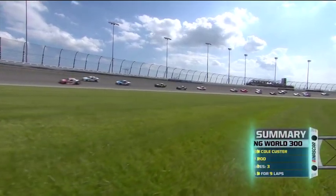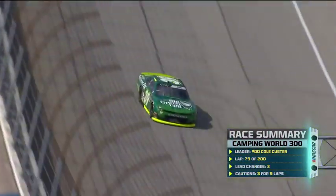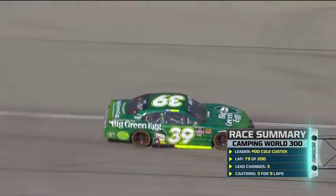Third caution of the day. One of them was for the end of stage 1. The other 2 have been for incidents. This one was Ryan Sieg in the 39.